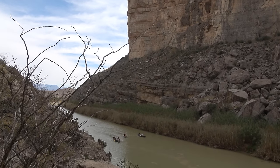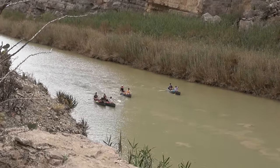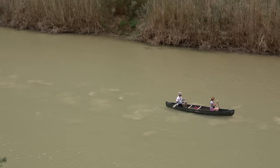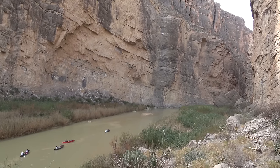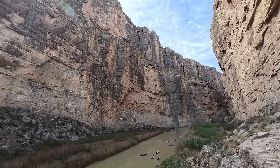That would definitely be something cool to do, to leisurely paddle up the Rio Grande, getting much farther up the canyon. Next time, perhaps. I don't know how soon we're going to return to Big Bend. We're going to try and check off most of the boxes this time around, but this park is so big.